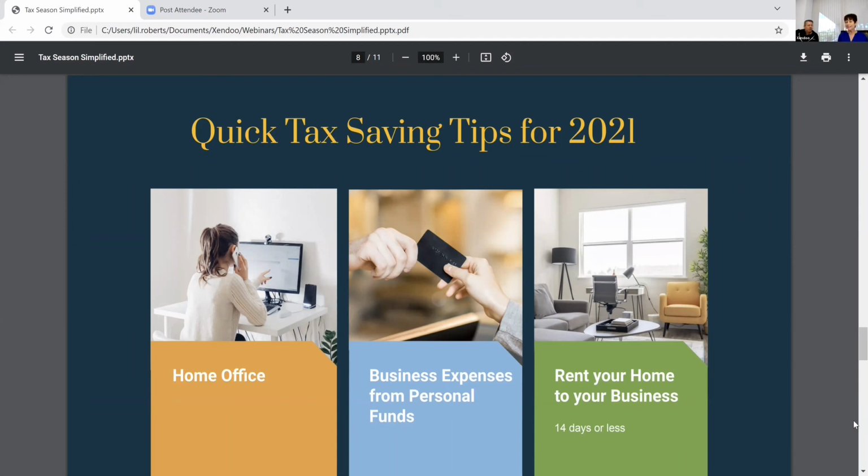Rent your home to your business. That's a new one. I haven't seen that one before. What do you have there, Louis? You're allowed to rent your house to your business at a market rate. So if you go to the Marriott and find out how much it is to rent a room, that's market rate. You can rent 14 days or less. The business pays you the money, the business gets the business expense for it, and you don't have to pick up the income. No way. 14 days? When did that come about?